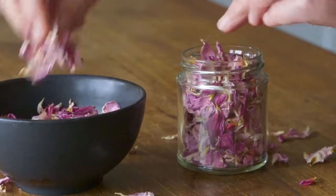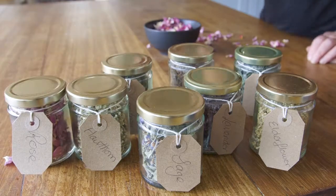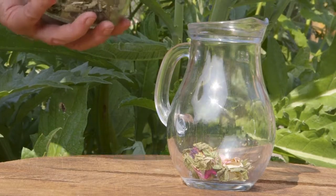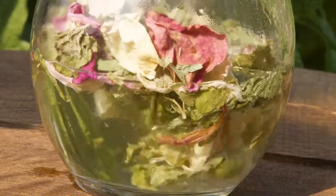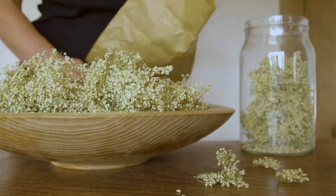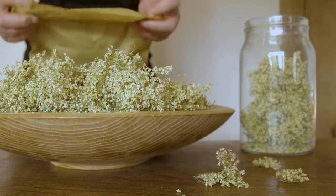I keep some of my herbs in glass jars in the kitchen for immediate use. I also blend some together to make a refreshing summer tea. Experiment to see what combinations work for you. Herbs will lose their potency from prolonged storage with exposure to light, so the larger quantities I store in a paper bag or kilner jar in a cool, dark cupboard.